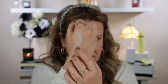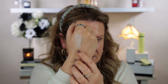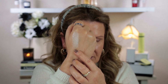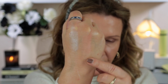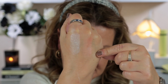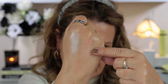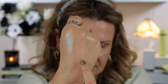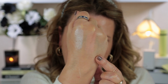So here is the Pearly White, and you can see it is very sparkly. It is a really gorgeous shade though, and I've just swatched next to it the Precious Coral. So you can see the Precious Coral definitely has that highlight and a sheen, but it doesn't look as sparkly as the Pearly White, but both apply really beautifully.